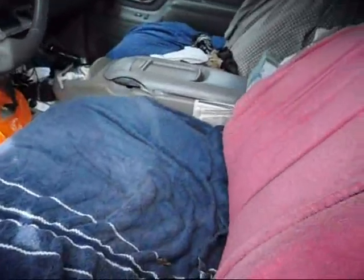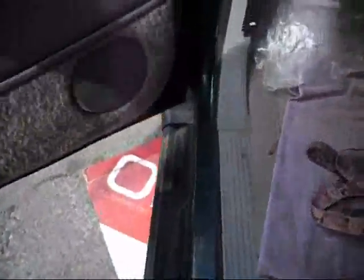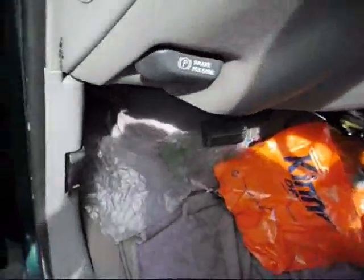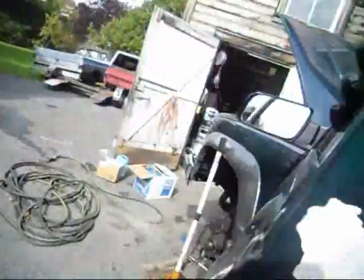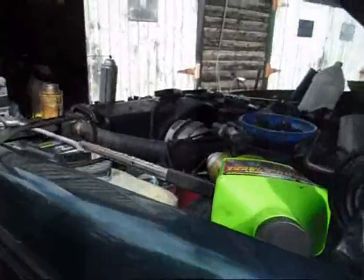There was a little dog here earlier. Oh, there he is. Alright, time to crank this baby up. Yeah, stuff's falling off the trees, little helicopters. Let's crank this baby up. Glow plugs. Get the water to circulate. Turbo Weasel. Crank her up!